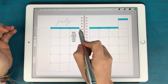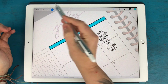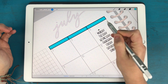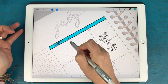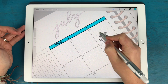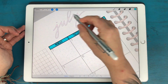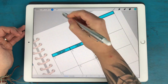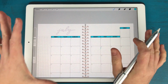All right, and now I can actually break this up and put them where they go. So I'm going to grab my selection tool, grab Monday, and again, I'm on freeform here, so it's really easy to move them around. And I'm just going to put that down and do the same with the rest. All right, so now we have our headers all changed up.